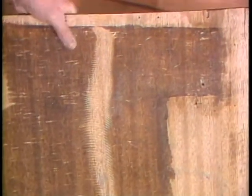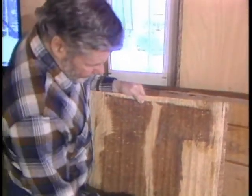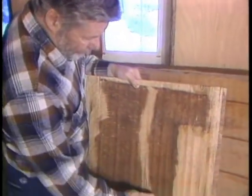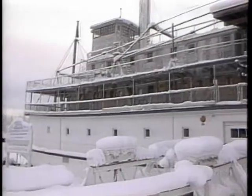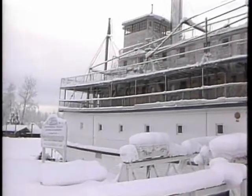We found it necessary to replace because they couldn't be restored. As you can see, this is beyond restoration because the veneer is worn through. Now this salon observation area is the first area where we began interior restoration. From here, we moved aft into beginning of the replacement of the stateroom transverse bulkheads.